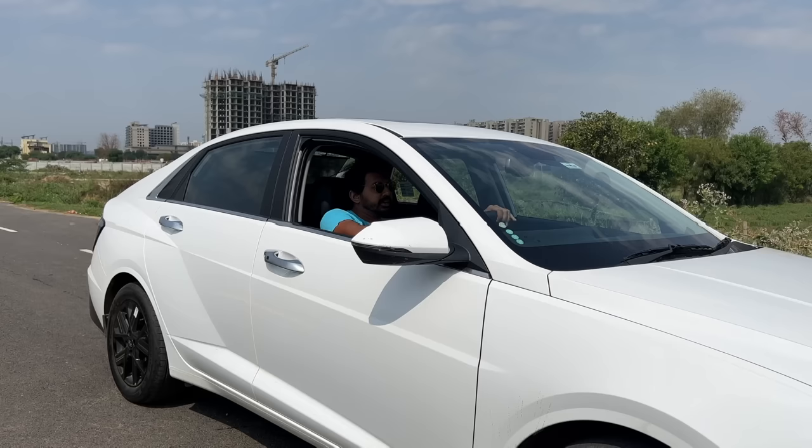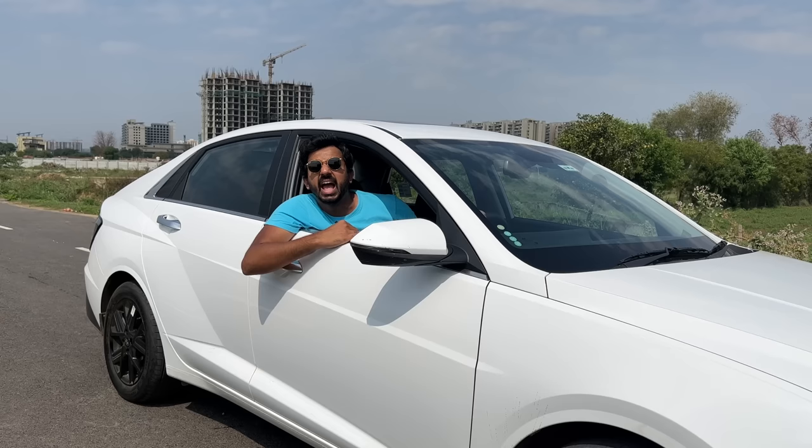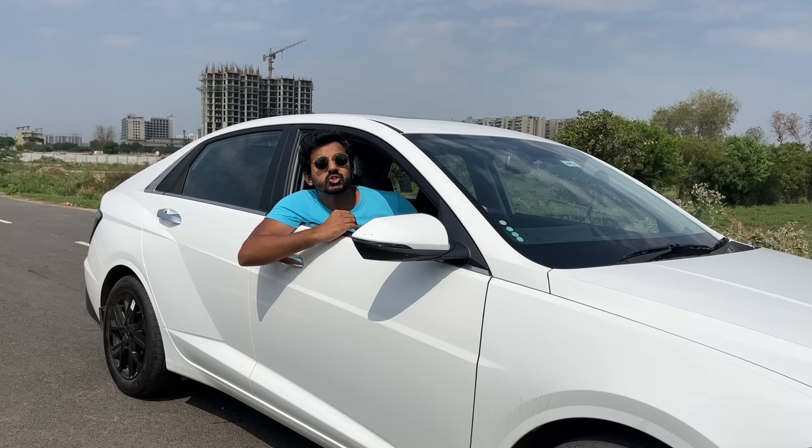Number 5, Hyundai sales and after sales, which is just impeccable. This car comes with 3 years unlimited kilometers warranty, which can be extended all the way till 7 years. It has the lowest maintenance cost in the segment, and then you can opt for packages up to 5 years for repair and maintenance as well. You get 3 years complimentary Blue Link, which is the connected car bit, and you get 16 free OTA map updates as well. Nice, right?